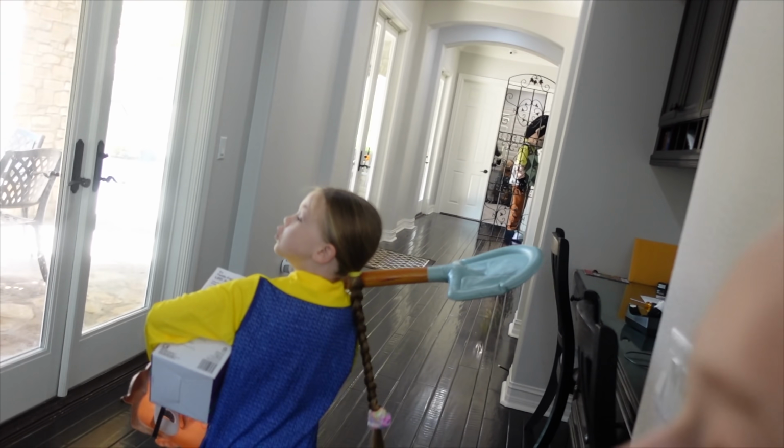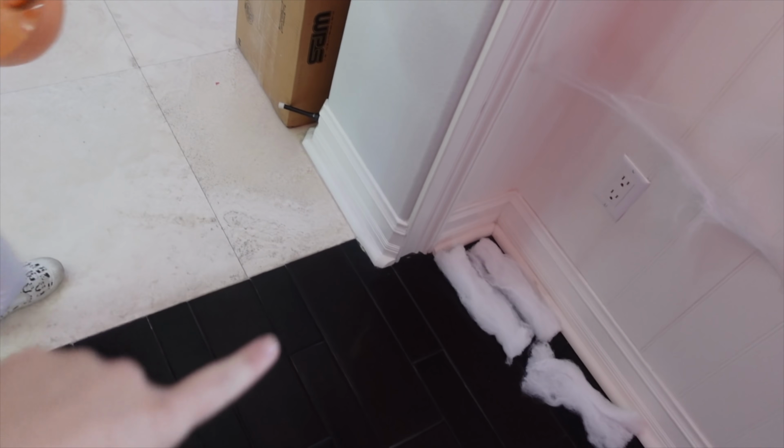All right, Madison, let's take this up to the entry. Oh, wait, we're gonna go this way. Okay, okay. That was a close one. Tiptoe, tiptoe. Okay, we're gonna set it up right here. Madison, okay, go and put it right here. Let's get it out of the box and show them what it looks like.